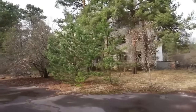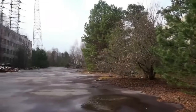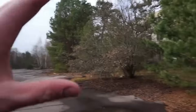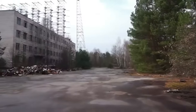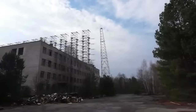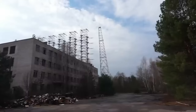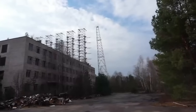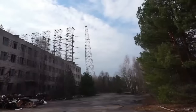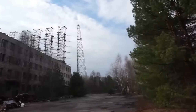Right, explorers, we have now come to a military base in Chernobyl. We are in the military square where they would do all their marching. We've got the barracks here, more barracks on the other side. And behind the military base is this huge radar called the Duga, also known as the Woodpecker. The reason it was called the Woodpecker was because it would interfere with military radio stations and make a tapping sound. That is why the nickname the Woodpecker came about.